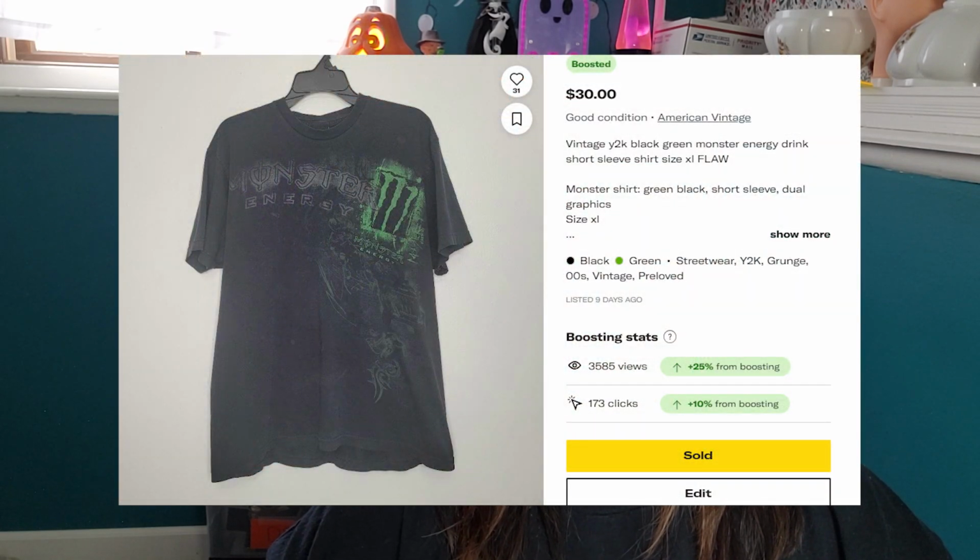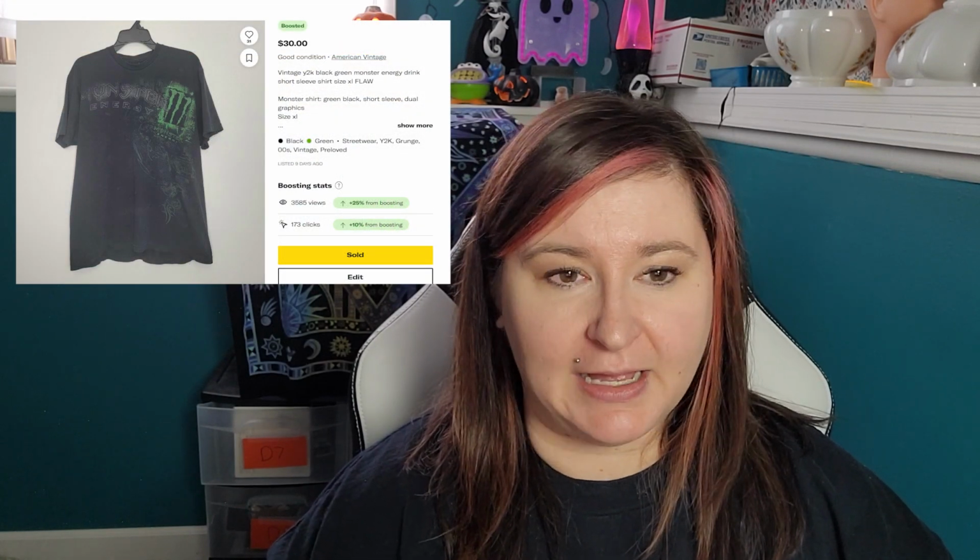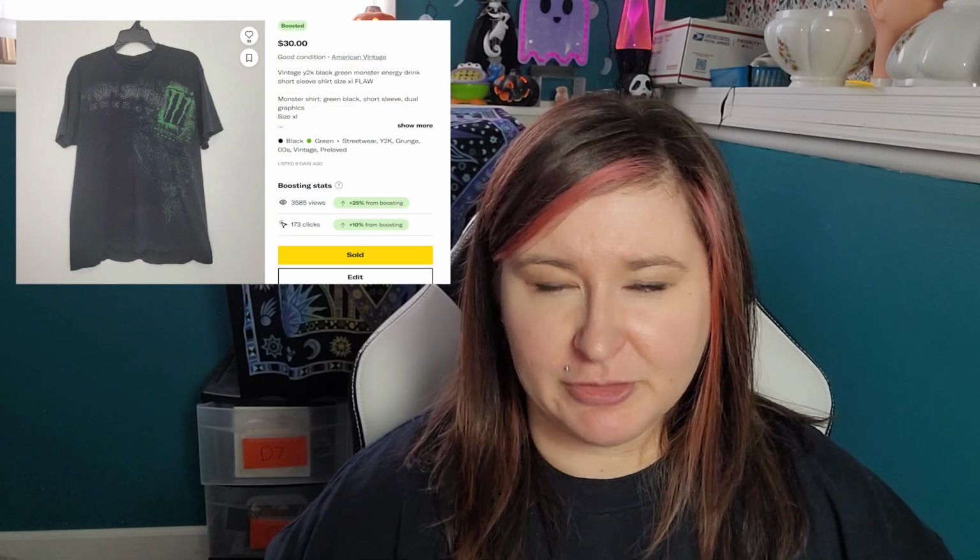Speaking of the Monster Energy drink, I showed this in a haul not that long ago. This one I did wash. I got some of the staining out, but there were quite a few little holes on the shirt and a couple stains I couldn't get out.